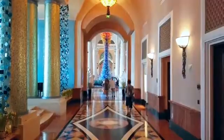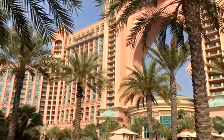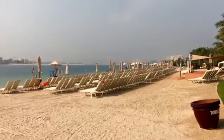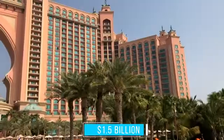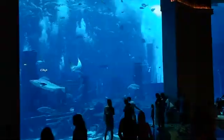With that kind of money dedicated to construction, it's no wonder each building feels like a luxurious and opulent resort. Every single one has water views, and most of them even have their own private beaches. Let's take a look at some of the best places to stay. The most famous of the hotels is a sprawling $1.5 billion resort called Atlantis. It has its own water park and underwater aquarium.